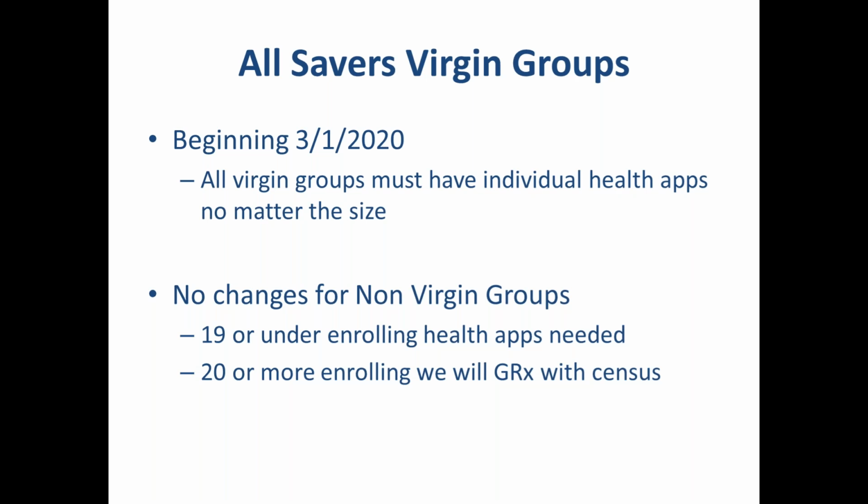That's not changing at all, but beginning 3/1 of 2020, so we're not going to change anything fourth quarter to make anything hard for you. We already have a hard time during fourth quarter, but beginning 3/1, all virgin groups, so a client that has never offered coverage to their employees, we do have to have individual health apps on every employee, no matter the size of the group. So it can be a 5-life group or it can be a 99-life group. We're going to need individual health apps filled out in order to provide a quote. So just keep that in the back of your mind. If you have questions on All Savers, please do let us know.